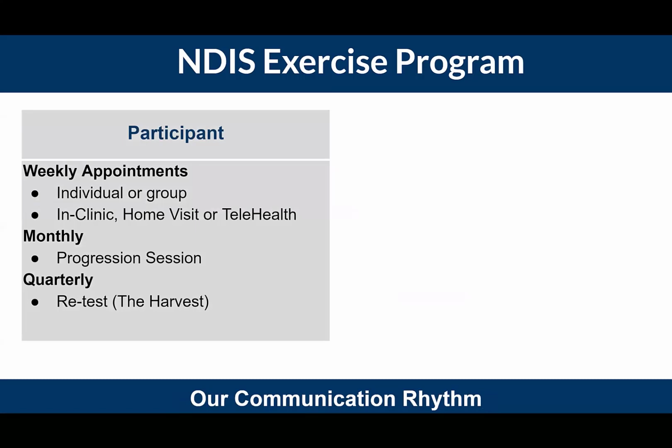A communication rhythm. Communication with our participants is typically going to be in the form of a weekly appointment as an individual or a group. This could be in clinic, home visits, or via telehealth.